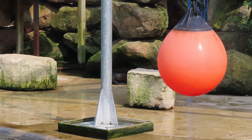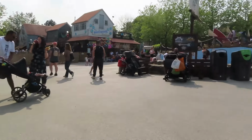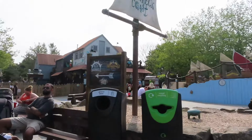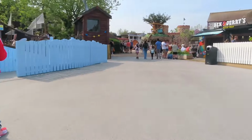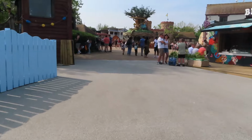Oh, straight into the rocks. If you haven't seen previous videos of mine, they have now tarmacked the whole of Shipwreck Coast, that kind of area, as well as a little bit into Trail of the Kings that way. And there is a new kind of anchor mural piece over there, but they have now tarmacked this. It can get a little bit slippery if it is wet, but at the moment, being sunny, it's all good.